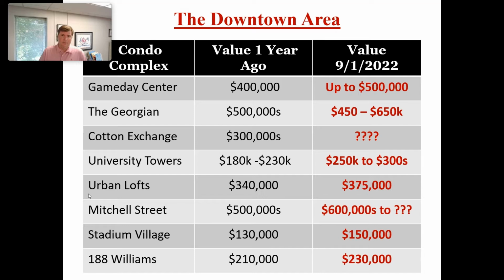Downtown Game Day Center, which runs a big gambit. We sold a 2-bedroom that didn't have upgrades for under 400 about a year plus ago. But now let's say that would be a ballpark 400, where we can get up to 500 plus, depending on how nice those are. The Georgian's the same. A year ago, the values might have been topping out at 500. There's one on the market, a 1-bedroom right now for 450, but there's also just been a penthouse sale that sold for like 650.